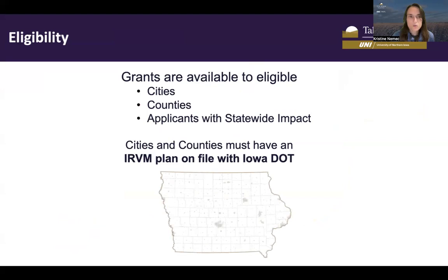If counties or cities want to apply for LRTF funds, they need to have an IRVM plan on file with the Iowa DOT. Now, I've been talking about counties and cities, but applicants with statewide impact, those entities that do research on roadside vegetation, or they provide services to counties and cities that do this type of management, they can also apply for grants to help them in their support of the local entities.